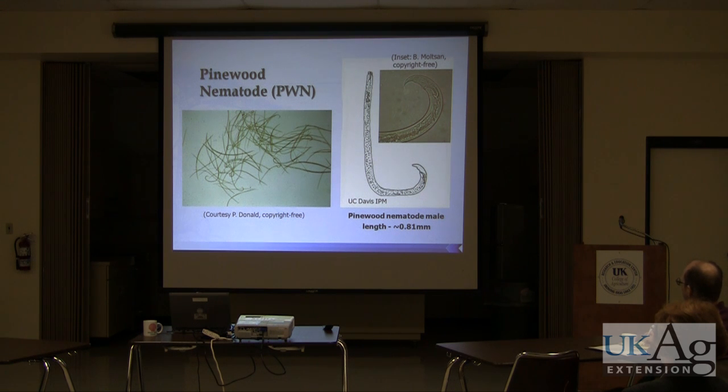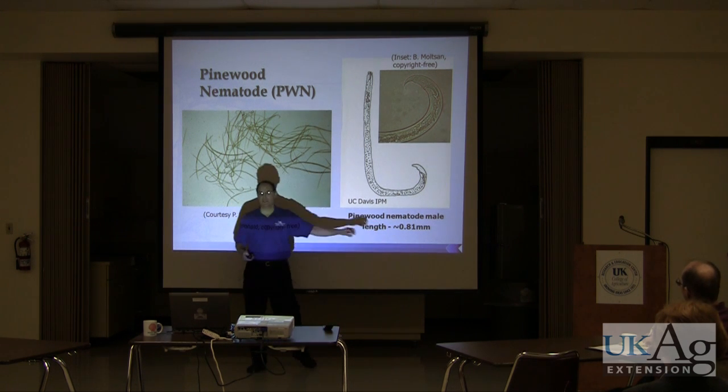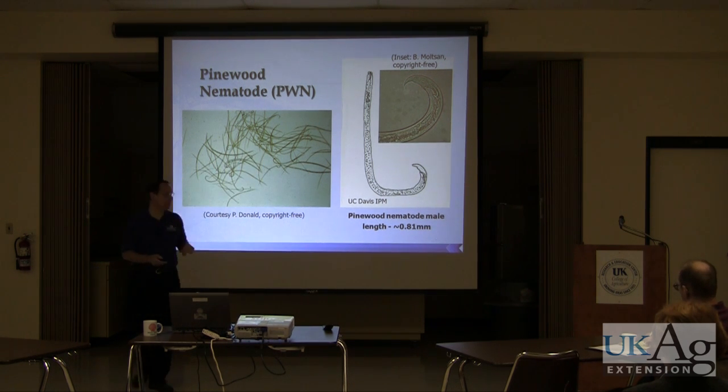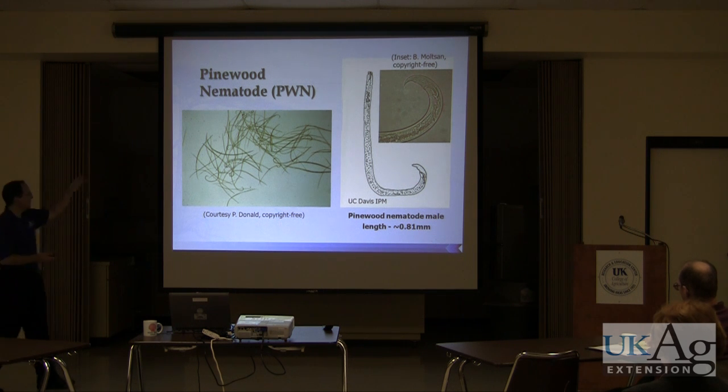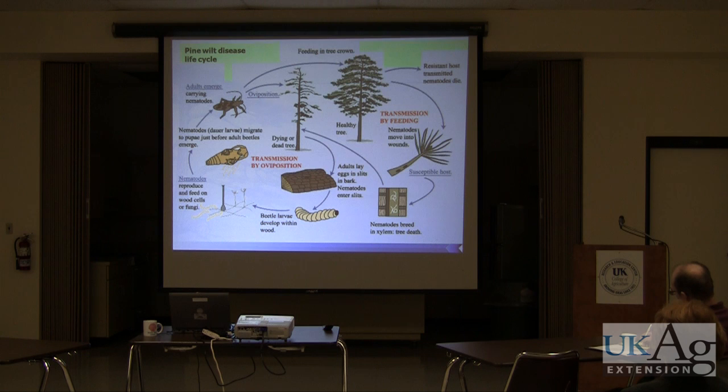Here we have the nematode. Lots of them. They kind of lay in a characteristic C when you look at them in a dish. That's just for us here. The length, very small, 0.8 of a millimeter. So you can see this thing is pretty darn small. And the distinguishing characteristic up there in the right corner.